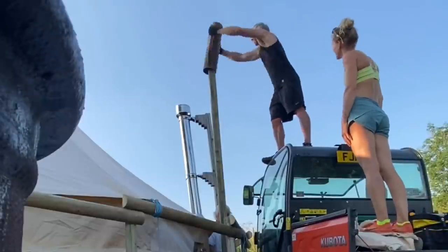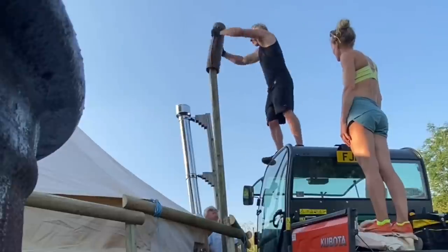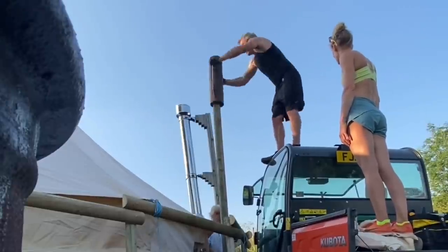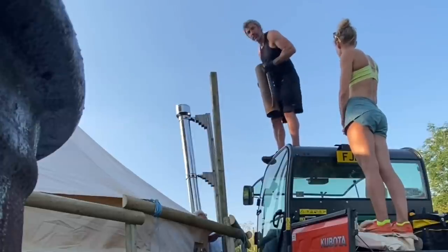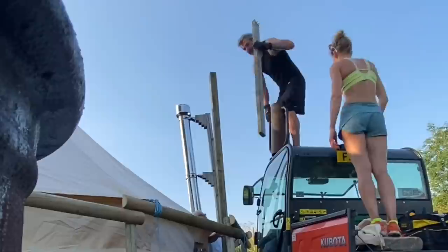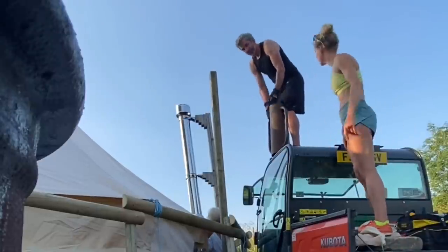We will get there. This is Nick standing on the roof of the Kubota, bashing a post in. The post is a support for the fire. All of the tents have a wood burner, and the flue has to be nice and solid to withstand the weather. And it was getting pretty late in the day by this point. It was almost time to go and feed Bambi.